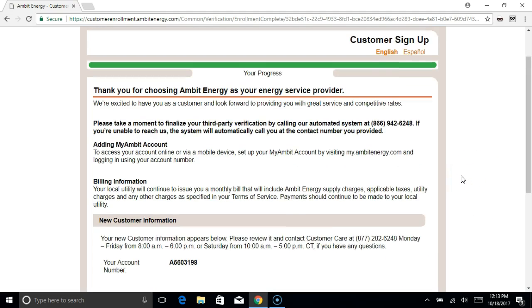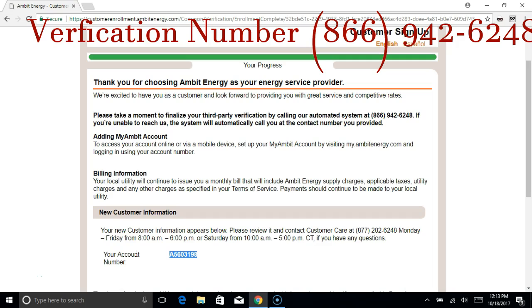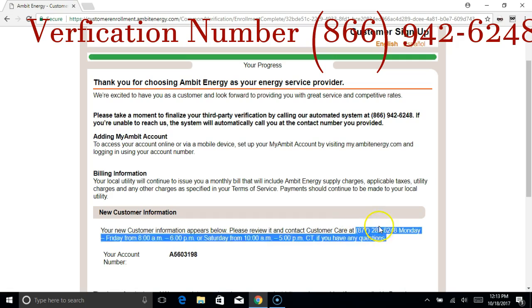I want to go over a quick thing before I let you guys go. Here is an A number. Now, it's very valuable that we went through all these steps and put this individual in as a customer, and they are also enrolled as an Ambit Energy customer now, but it would mean nothing at all if they did not go through the third-party verification call. It's what makes Ambit top notch. Other companies do have this, but they have their own tactics and ways of going about it. For the customer that has been enrolled, she will need to call this number here, and I'm going to highlight it so you all understand that.